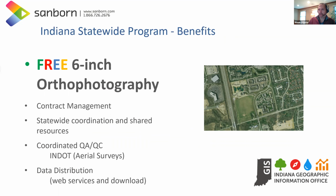And here, in bright, colorful letters, is the free 6-inch ortho photography. That will be coming to every community around the state, like we've done in the past. We've allowed for data distribution of this information, but really the benefits are the contract management, the statewide coordination, and just sharing resources. And that's something I've valued in my years within Indiana.